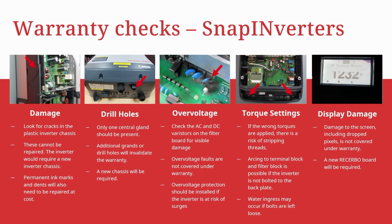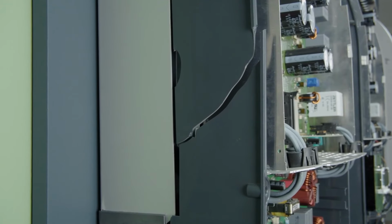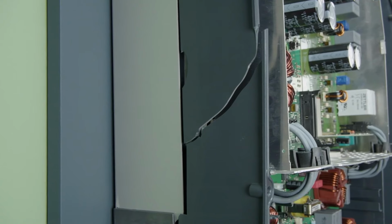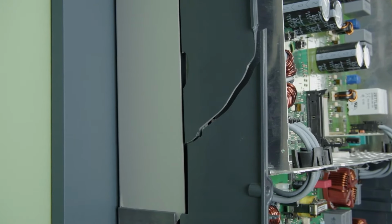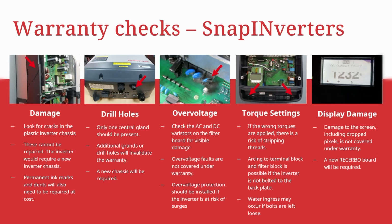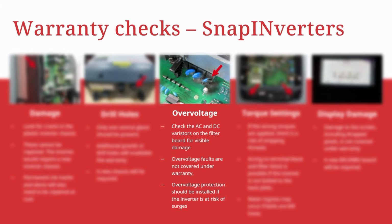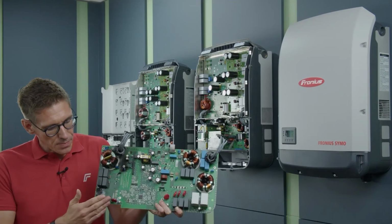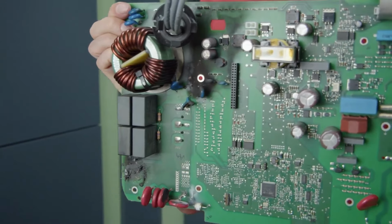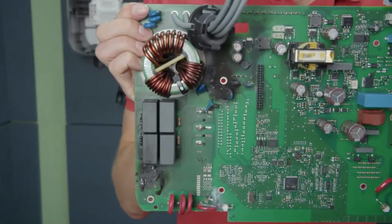In this, we can show you a number of items that are not covered by the warranty. For example, damage to the casing, such as cracks or drill holes. These are external factors which will not be included within a warranty claim. The next thing to check is for any damage to the overvoltage protection circuits. Have a look at the filter board and see if you see any damage to the varistors or the capacitors on the DC and the AC side.